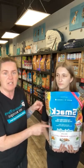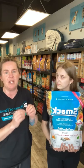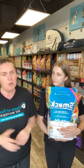I know not everybody has a 5-pound dog, but this is a 5-pound bag, and he would eat it for 100 days. So he's eating it for more than 3 months. And it's not going bad, so we don't have to worry about that.